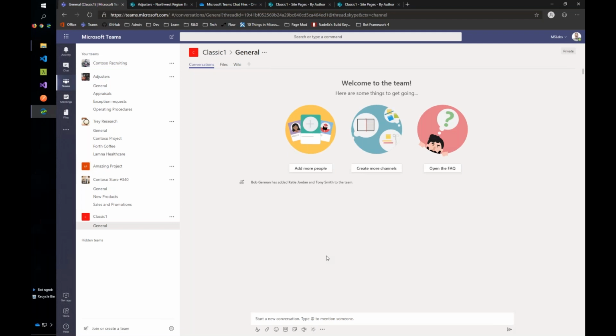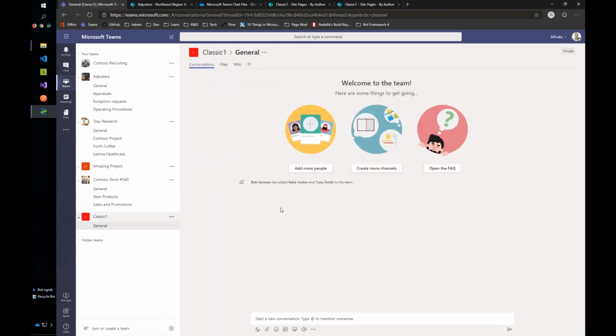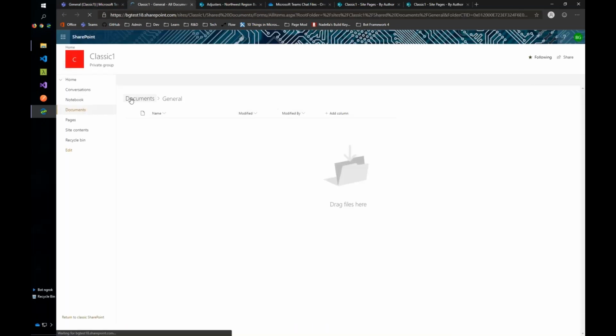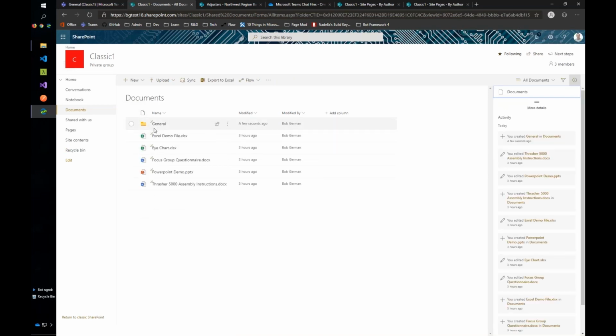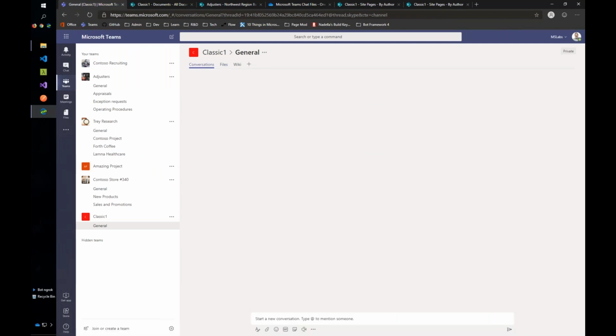And now I actually have teamified the group. If I come in here and look at my team, you'll see that my owners and my members are here as part of that Office 365 group. The files, well, it created a new folder for the general channel, and I don't really have anything there yet, but the files that were originally there are still outside of that folder. So you can kind of see how this would work, that if I want to make that kind of conversion, it's absolutely doable.